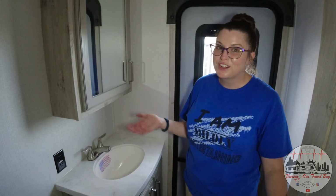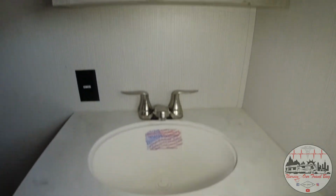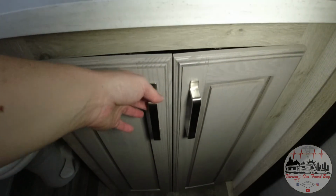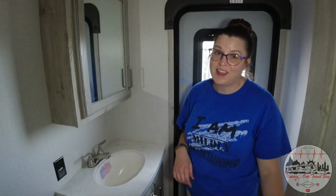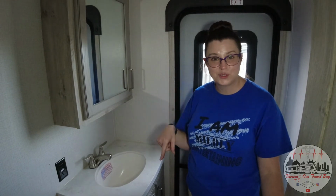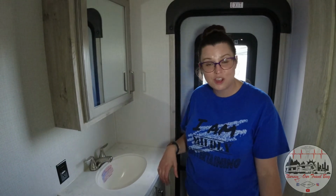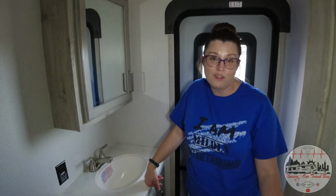My favorite feature, again, is gonna be storage. And you do have this mirror and medicine cabinet here, the sink, and then there is a storage shelf down below. This is just another handy feature I wish we had in our rig. One, because the kids can come in from outside to do their business and not track their mess all over my house. And two, it would just be nice to have an extra bathroom because my teenage daughter likes to hog ours all the time.